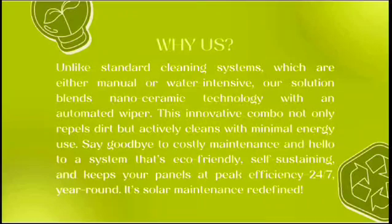Why settle for less when your solar panels could be working at peak performance all the time? Upgrade to a self-cleaning system today and watch your energy savings soar. With a system so seamless, you'll forget it's even there.